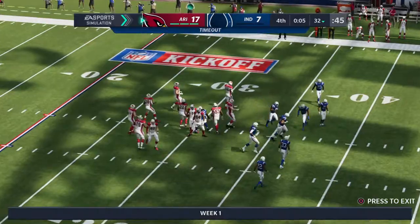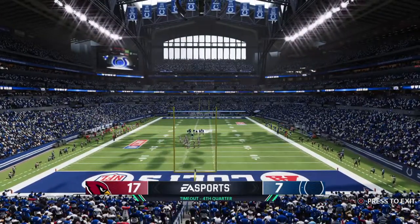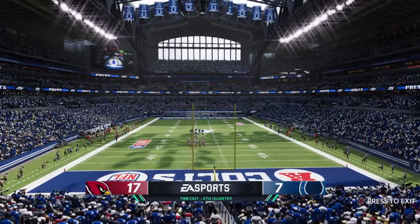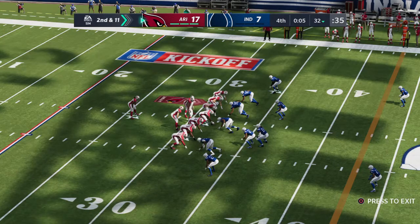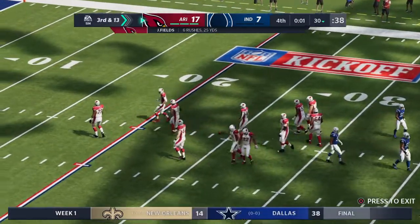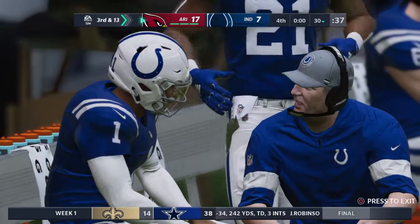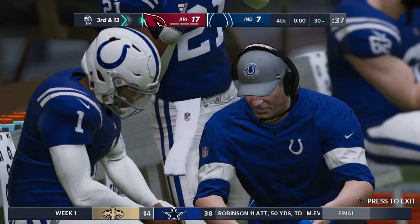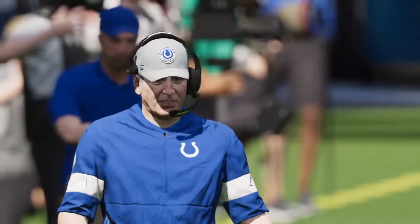Down to a knee. Here's the Cardinals look to let the clock roll. And the clock will now stop as a timeout is called with 5 seconds left. And they'll indeed take a knee. So it's a win here for the Arizona Cardinals.